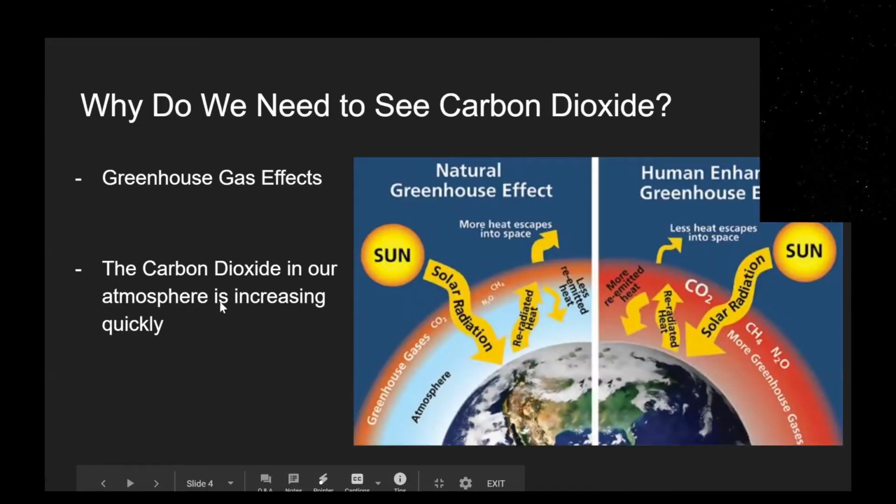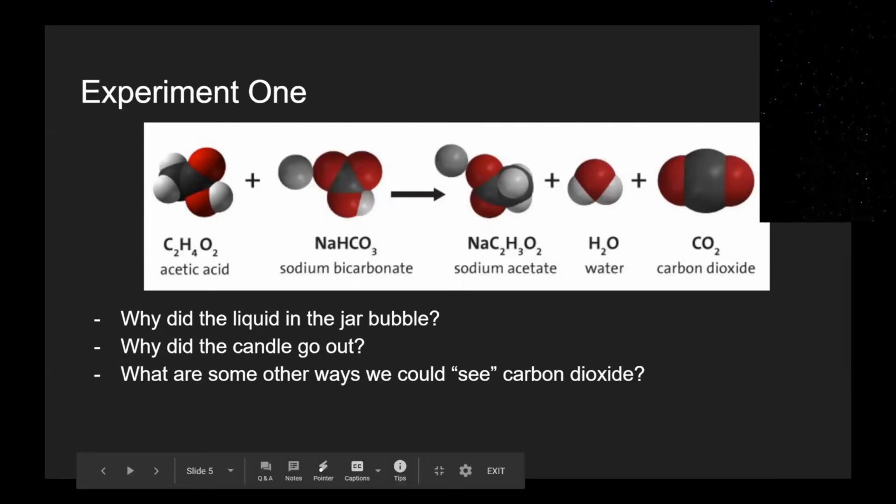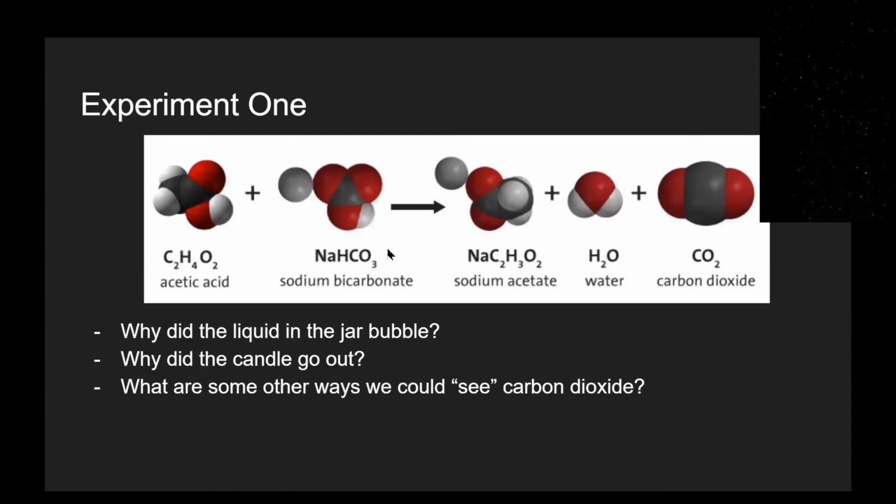Okay, so that's the first experiment. All right, I'll share my screen one more time. So what happened here? Anyone want to try to explain what happened in the full thing? Give me the whole breakdown. Okay, we'll go ahead then. Mixed vinegar and baking soda, which made a bunch of bubbles or carbon dioxide. We poured it on the candle, and even though we couldn't see it, it put out the candle. It changed something in our world. So that's kind of cool. It's something invisible, kind of just doing stuff while we can't see it.